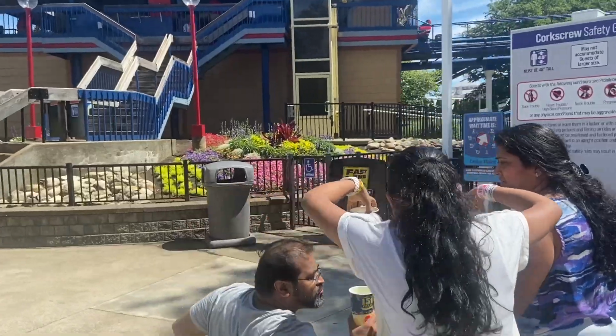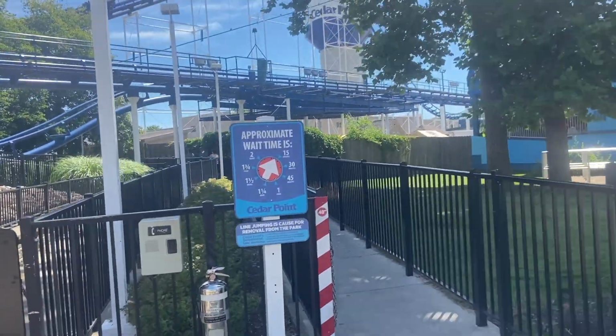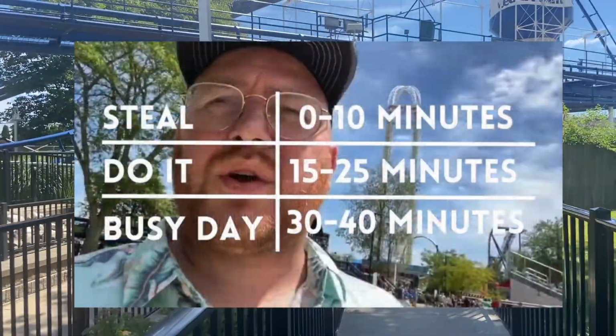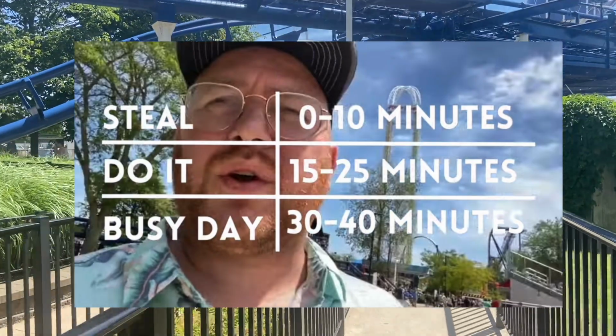All right, so right now is the time to check out the app for the next ride that I'm going to go on. So we're gonna go check that out right now. App, here we come. All right, Corkscrew is next. Online it says 10 minutes, and it looks like it does here also. And 10 minutes is a steal by my listing. So we're gonna hop on it right now.